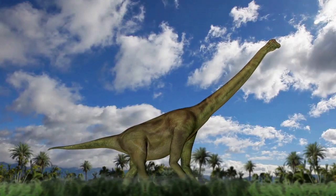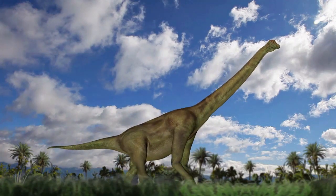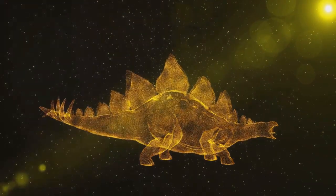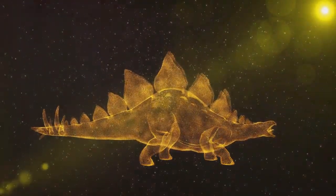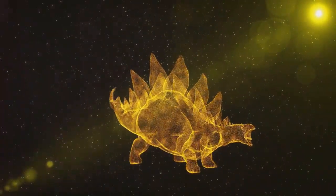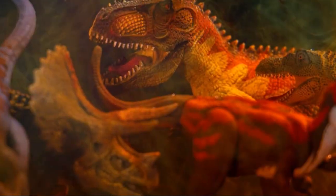Who could forget the first time they saw that Brachiosaurus gracefully munching on leaves, or the sheer terror of the T-Rex's escape? Steven Spielberg and his team pulled out all the stops, using groundbreaking CGI to create dinosaurs that looked so real, you could practically smell their breath, which, let's be honest, probably wouldn't be too pleasant.